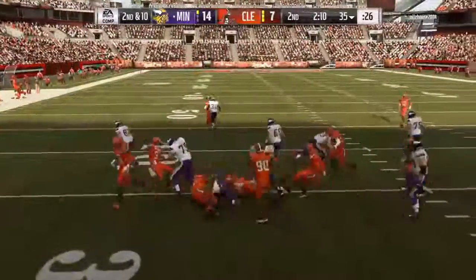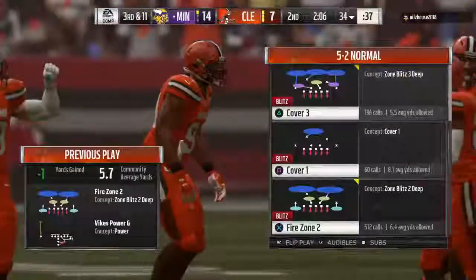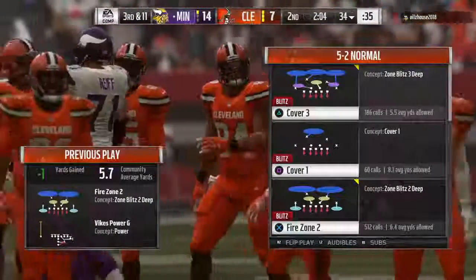Now again, this is Murray. And he will lose yardage back to the 34-yard line. It'll go as a loss of a yard, and it'll set up third down.